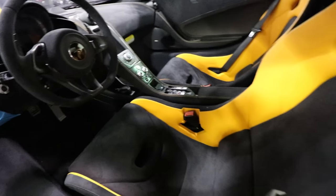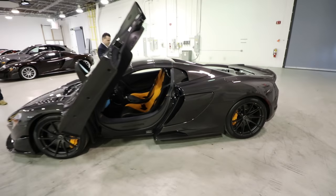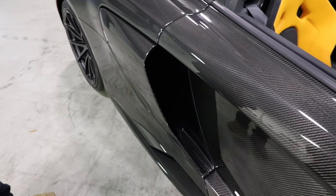Inside's still pretty much the same as all the other 675s, but it's the exterior that we really care about. Oh yeah, see, you can get the arms in carbon. Yeah, and the wiper trays all. Jesus. Yeah. Look at the scoops on this, because mine, I have the turning vanes, but this is just one big, massive air scoop.